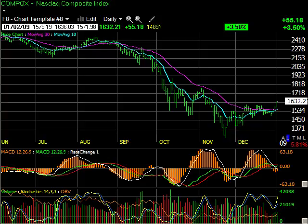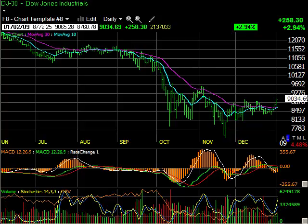This is a look at NASDAQ Composite. The last few days has been an uptrend, higher highs. All the indexes are starting to look a little more bullish, but yet we're still entering our first week of the real trading this coming week. Let's take a look here at the Dow Jones, pretty much the same pattern as the NASDAQ Composite.